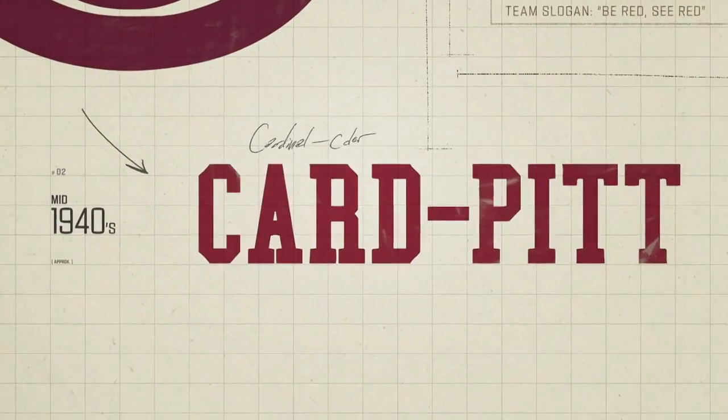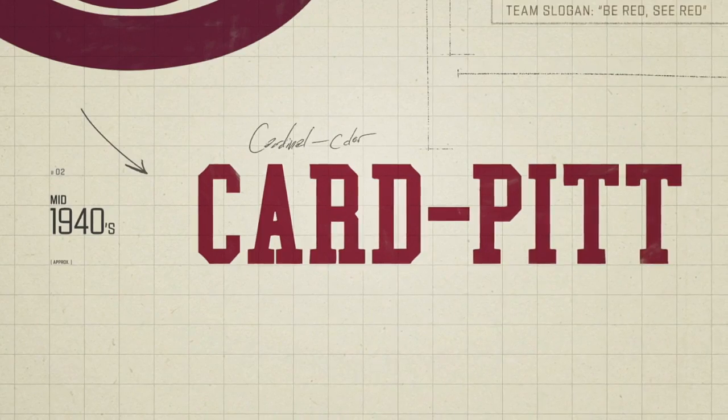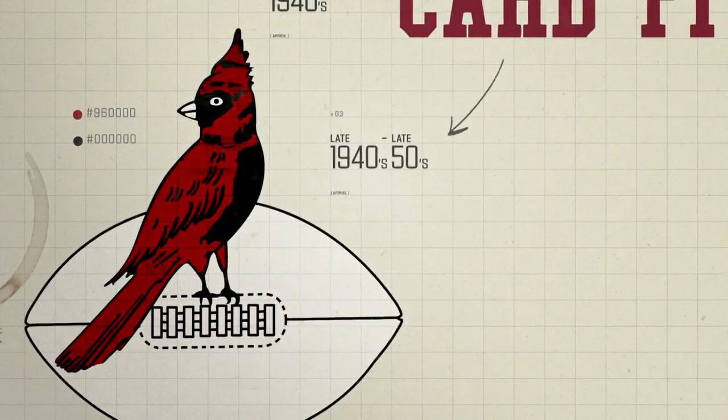The Cards were one of the teams involved in merging with Pittsburgh during World War II. That's where Card Pit comes from. Finally, in 1947, Cardinals still in Chicago, we get our first actual Cardinal in the logo.